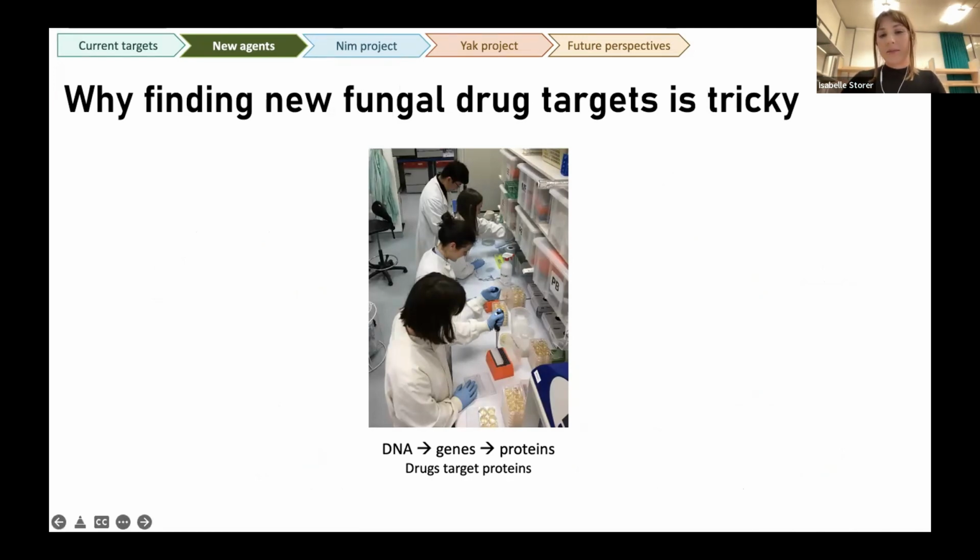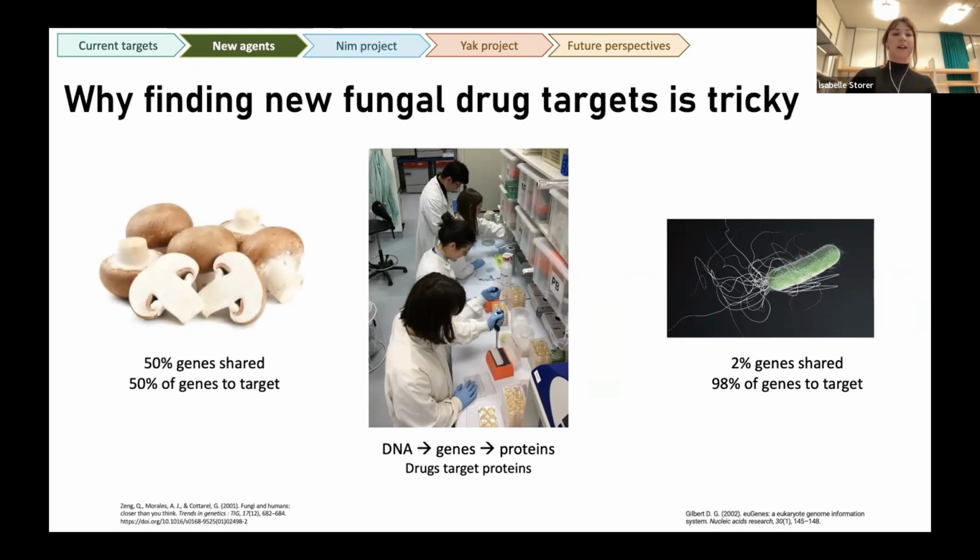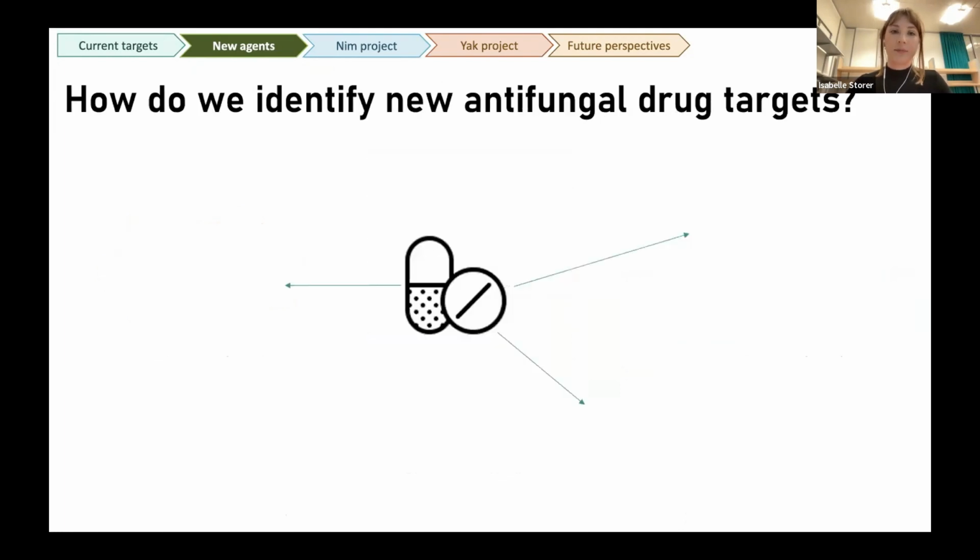It's a bit easier for scientists to come up with new drugs to target bacterial infections, because bacteria share about 2% of their genes with us, which means that there's 98% of their genes and proteins which we can make new drugs to target. However, fungi share about 50% of their genes with us, meaning that we have a lot fewer genes and proteins to target.